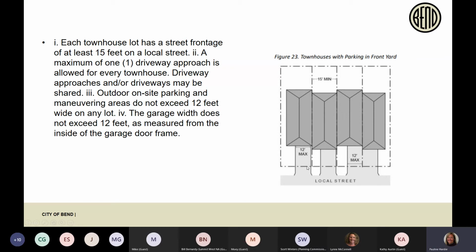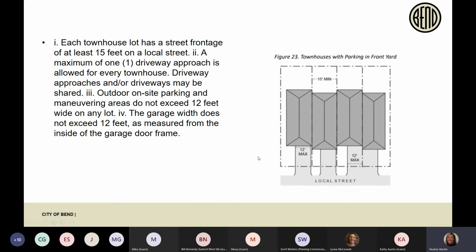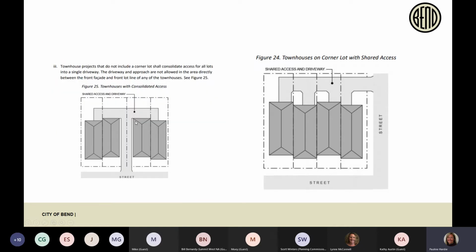Very restrictive. The garage door width does not exceed 12 feet, although I support reducing the prominence of the garage. That is just very narrow. And then the other alternatives is if you can't comply with this, then you have to comply with an arrangement like this one or this one, so that the driveways are in the back of the units. Do I hear any support of looking at this?